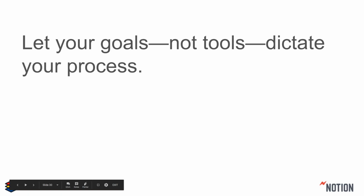So the other thing to keep in mind before we get to these two things is that the tools aren't necessarily as important as your goals, right? You should let your goals dictate your process. Meaning, if you have a particular tool that you're using, and this could be anything, but let's say you're using a particular app on your phone to keep checklists of all of your tasks, don't let the definitions of that tool dictate how you work, right?